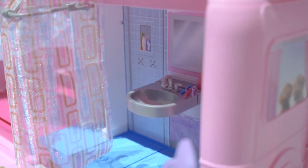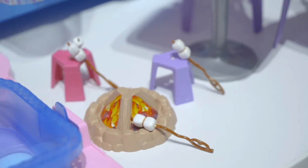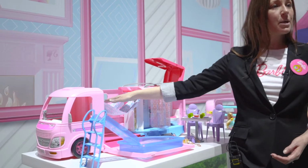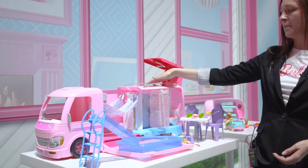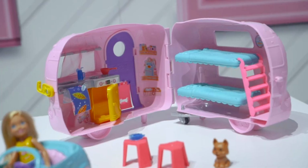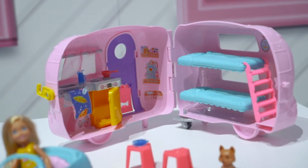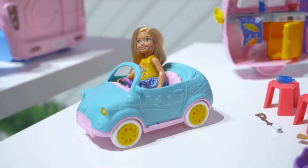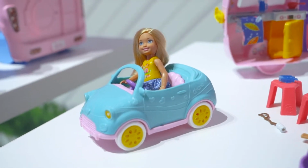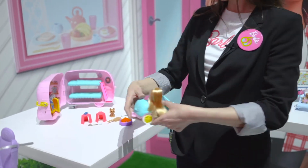On the back of the camper, there's a refrigerator that has a stove as well for a little kitchen. And then we have sleeping for 4 with 2 hammocks and bunks on the top because Barbie loves to camp with their sisters. And now Chelsea's getting her own little camper. So our Chelsea vehicle can pull the camper. You can also remove it. It has a little trunk so you can put her suitcase in there.